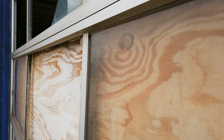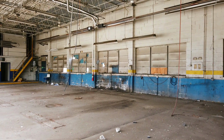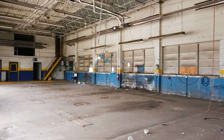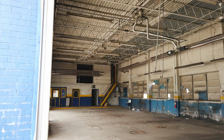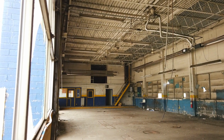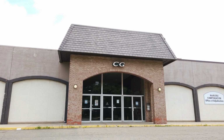I did an exterior walk around and I found this old garage here. Apparently it was just a Monroe Muffler, and before that I guess it was something belonging to the post office. I really thought, oh, was this the Sears Auto Center? But no, it was just a Monroe Muffler for almost all of its entire life, and before that had something to do with the post office.